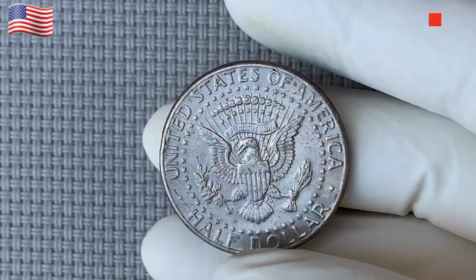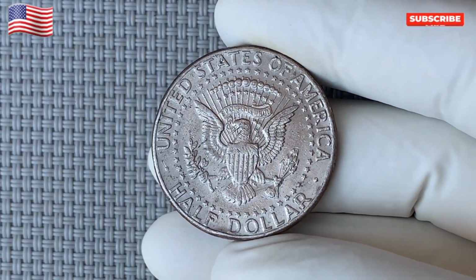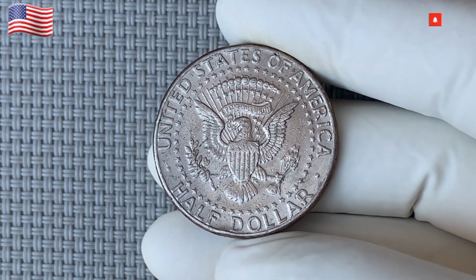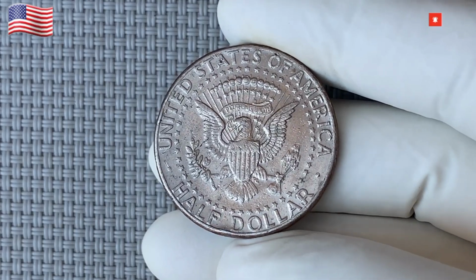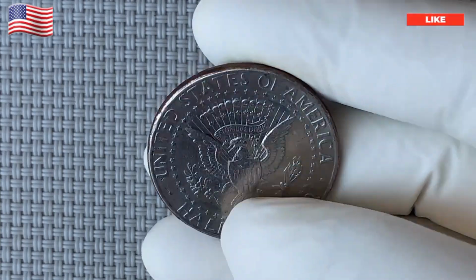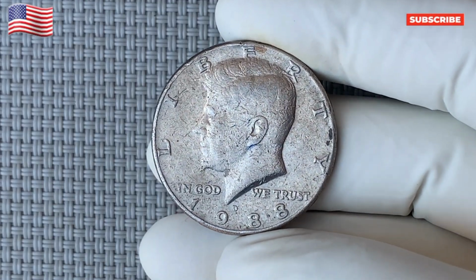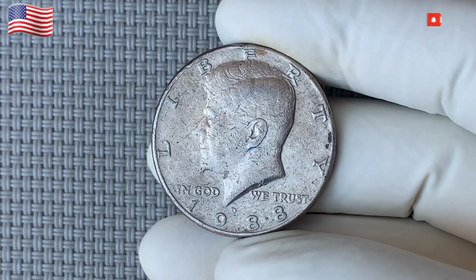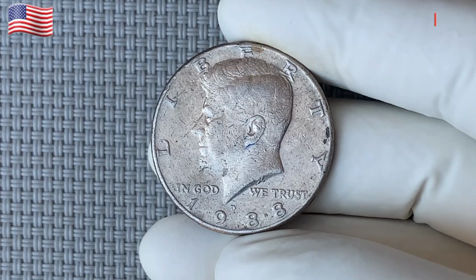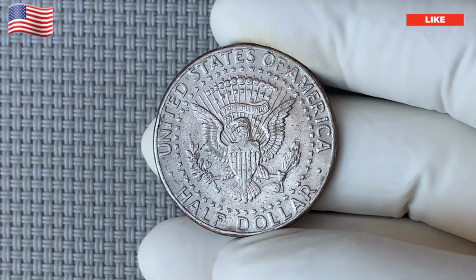In fact, a rare 1988 Kennedy half-dollar has been known to sell for a jaw-dropping $90,000. That's right, $90,000. While not every 1988 Kennedy half-dollar will reach this level, the potential for such a high-value find makes it an exciting coin to own. Whether you're a seasoned collector or just starting out, it's worth taking the time to check your collection for this particular coin, especially if it's in excellent condition or features any special characteristics.